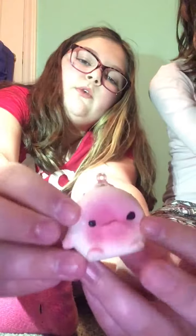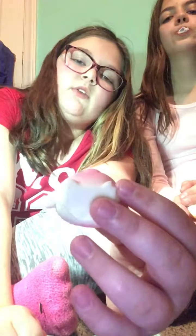Oh, okay. So this is one of my favorite squishies that I own. So let me turn the light off for a second. All right. So that is a pink penguin. It's really, really cute. It's in the middle of slow rising and fast rising, but it is super cute and fun to play with. It's like a little stress ball, like the orange. The orange is like a little stress ball too.